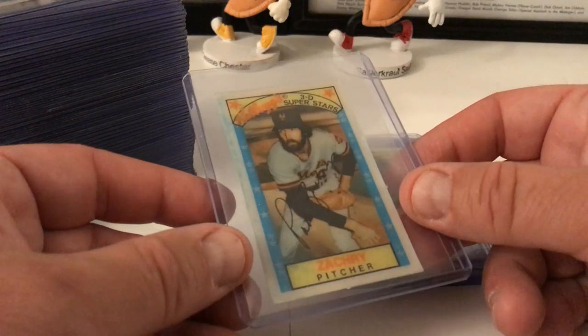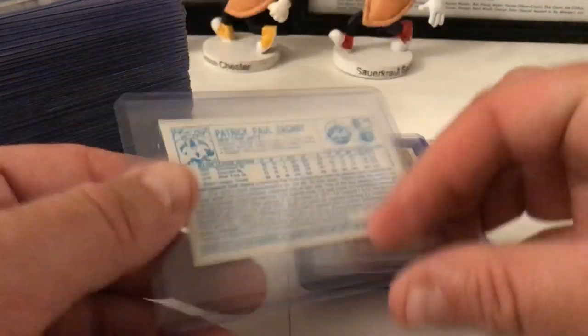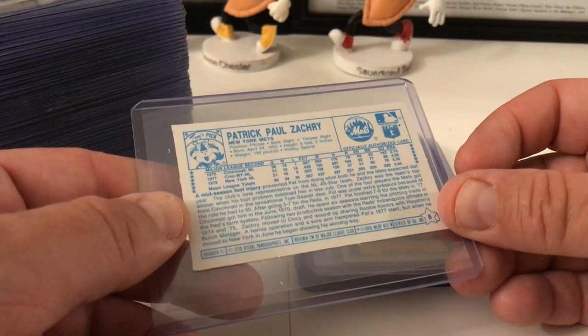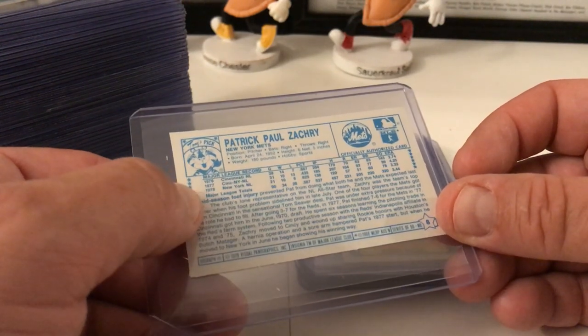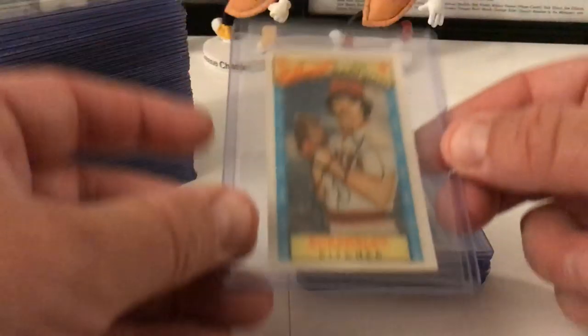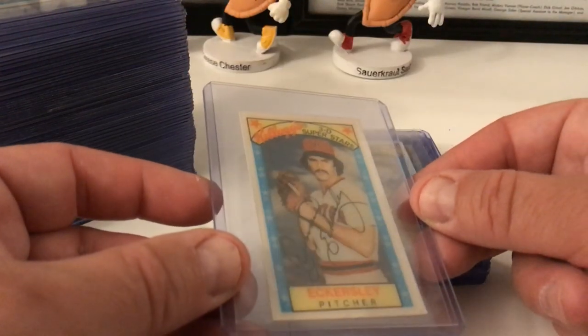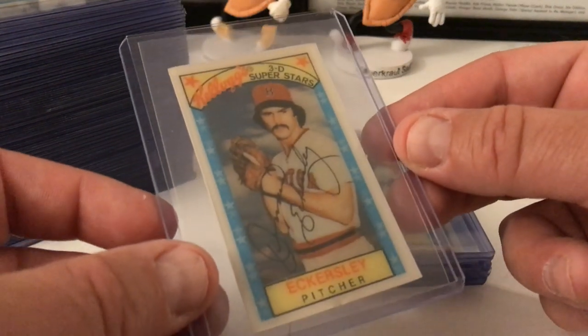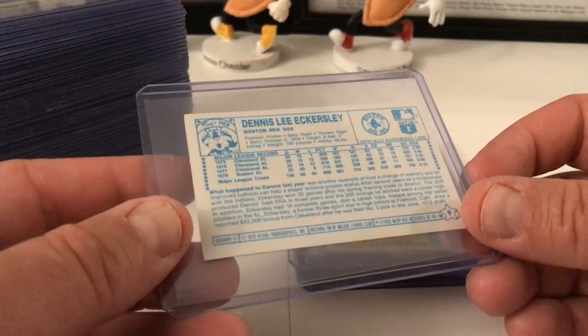Pat Zachary, New York Mets, with a crazy 70s beard action going on there. Cincinnati to New York in these years here. So nice with that. This is great. Dennis Eckersley, awesome card. That's in the Boston Red Sox. Beautiful, beautiful card. Loving it. Love it. Love it.